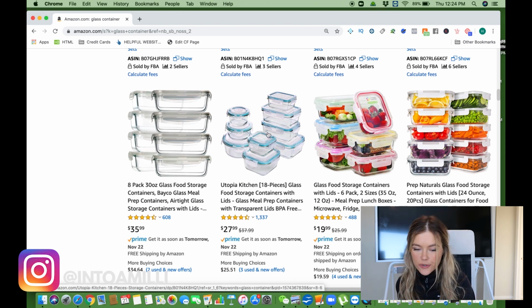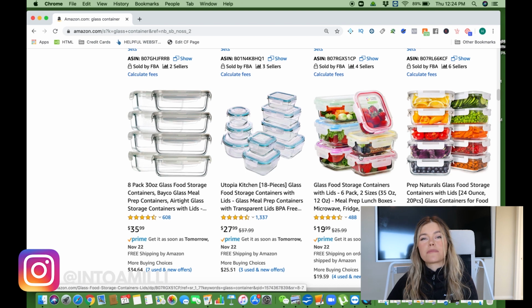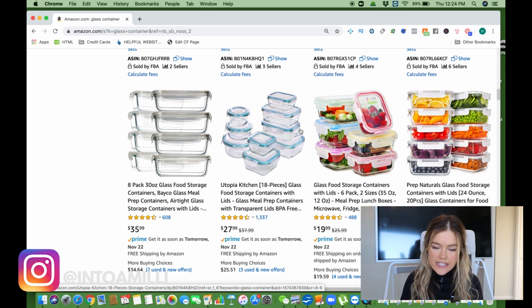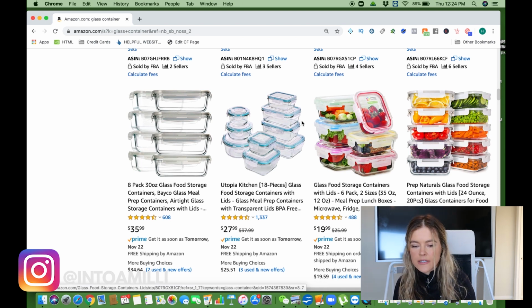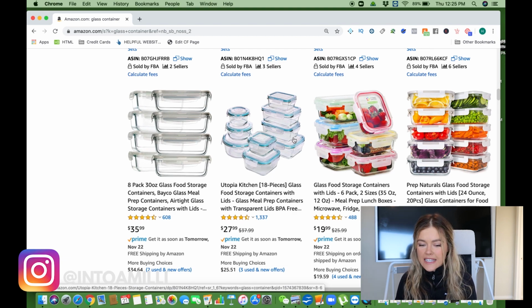You have someone that's not doing anything at all, and you have someone that's actually putting colorful pictures and painting a photo for the customer of how it's going to look. So this looks really great as opposed to this. I would probably click on this as opposed to that, just because naturally it's more enticing, even though this is probably just as good of a product. It's probably actually the exact same thing.